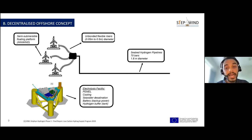The maximum we can go in diameter is believed to be 1.8 meters. However, 1 meter diameter is sufficient. There is a relationship between the pressure at which you're transmitting the hydrogen and the diameter you have, but this is roughly an estimate for such a big farm just for hydrogen production. One more advantage of PEM electrolysis is that it produces hydrogen in a pressurized way, so there is no need for any compressors. The output pressure is sufficient for transmission to the shore. And then the hydrogen would undergo the rest of the supply chain.